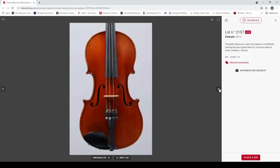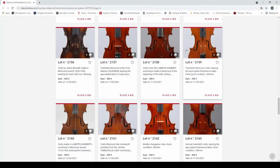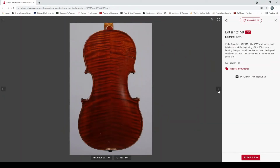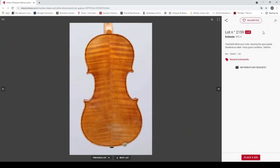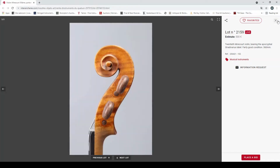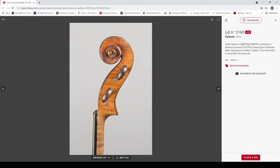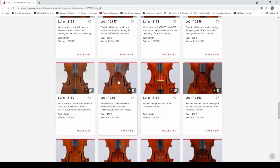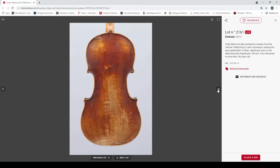20th century Mirecourt violin from the Cousineau kind of workshop or house, whatever you want to call it. Violin Lebert Humbert. Another 20th century Mirecourt violin with a Strad label there. Another violin from the Lebert Humbert workshop. Late 19th century Mirecourt violin, probably JTL.